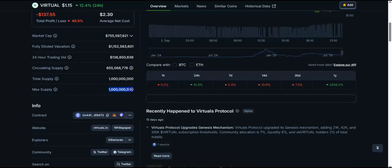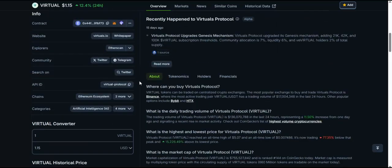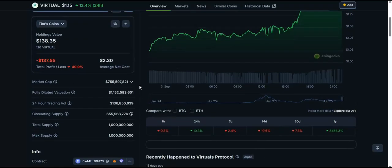Now max supply is 1 billion. About 65% of that is circulating right now. All-time high was just over $5, so it's about a 77% discount at the moment. So does this have a chance to reach that all-time high again? Yeah, probably so, because this is still pretty new, this coin. So I do anticipate it, due to the low supply here, 655 million, that is not much. I do think it can reach $5 and probably a lot more. If I had to guess, guys, if we get a good bull run, I'm going to say this is probably at least a $10 to $12, maybe even a $15 coin.